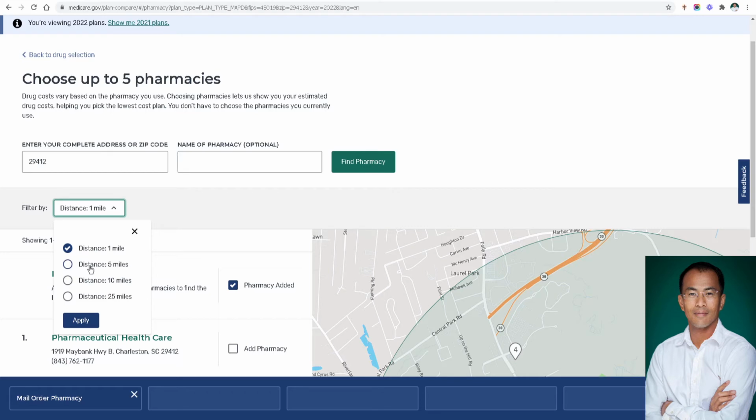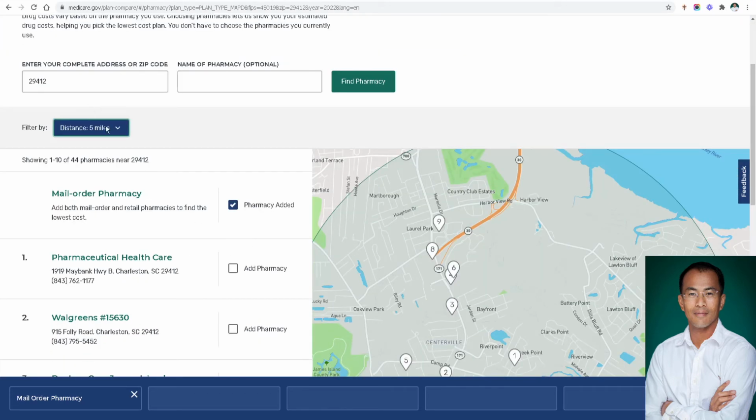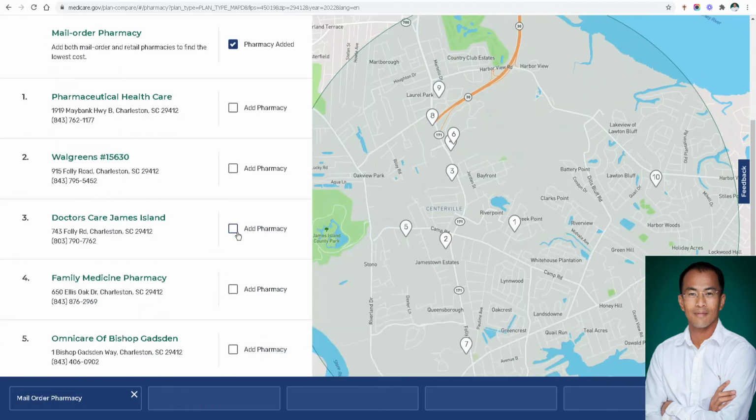And you just pick a pharmacy. Obviously, if you're in a rural area, you're going to have to go further out, but just always pick mail order, because the Part D drug plans, or the Part D side of these Medicare Advantage plans, typically are trying to lower the cost through a mail order pharmacy. Okay, so I don't like to pick Walgreens because a lot of times they're out of network.